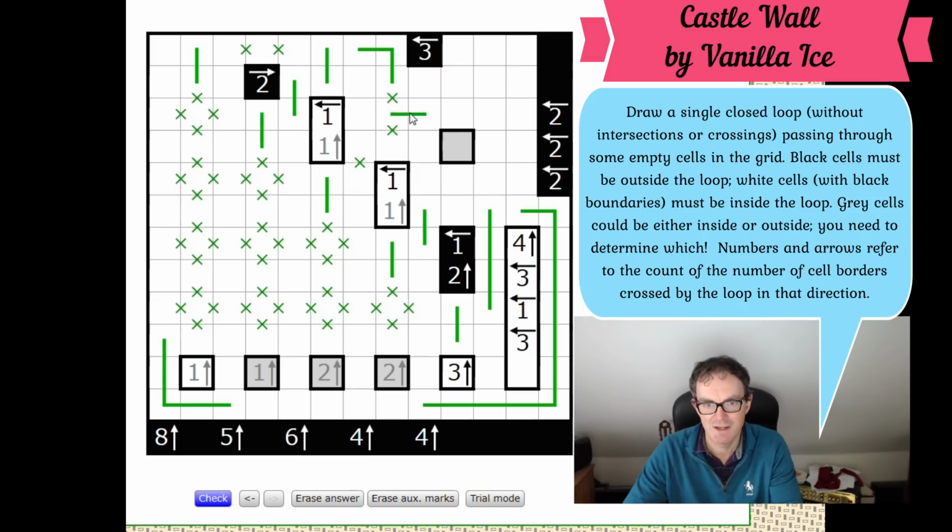So we can do this again. And then we can also look at this square here. This is hitting a boundary. This X is a boundary where it will have to turn. So this 2 clue also can't come through this gate. So we can X this off.